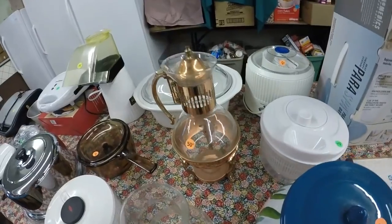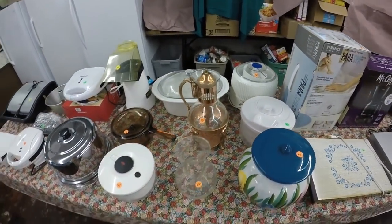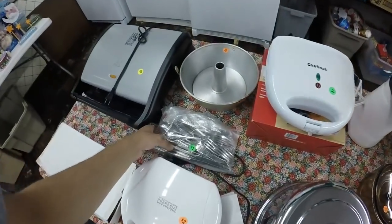That's worth it just to scrap it, but for 50 cents, I'm going to let someone else get a good deal on it. Got some kitchenware.